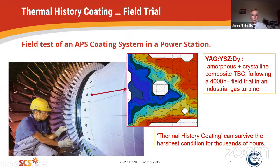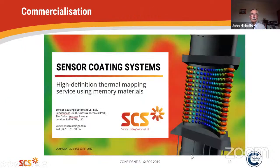So the message from here is this is a really durable way of measuring in situ the temperature capability of various engines, and that you can do these measurements post-exposure within the engine. With that background, Sensor Coating Systems and ourselves, and I'm on the board of directors of Sensor Coating Systems as well, look to commercialize this thermal history coating thermal mapping method.